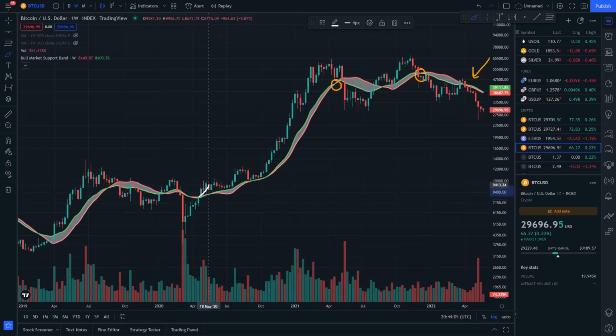We broke above, we came back down and double back tested the Bitcoin bull market support bands before we went on a massive rally. You can see a beautiful tiny cross right here after a back test, and the initial cross was here as we entered a massive run up.